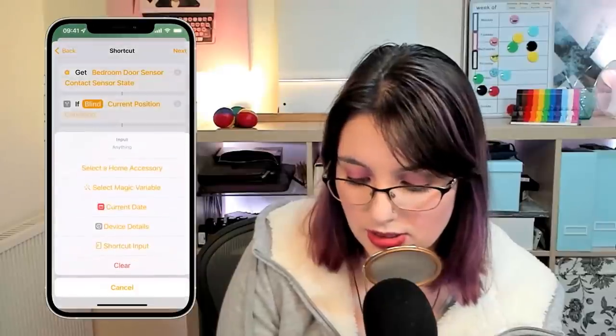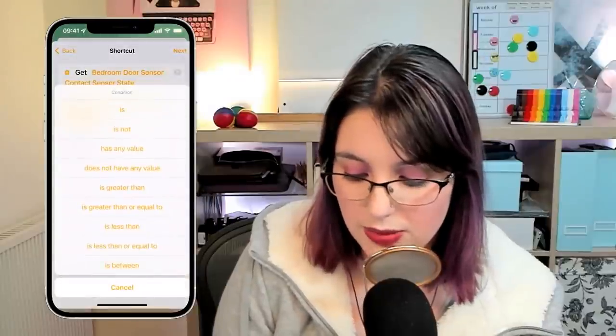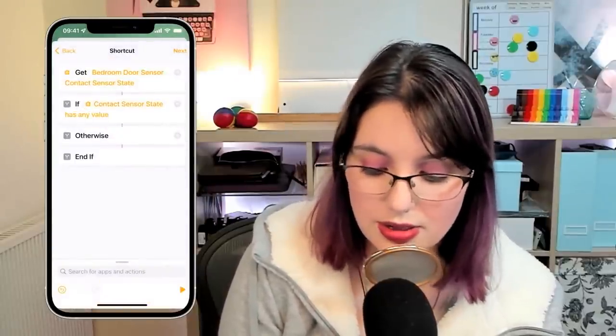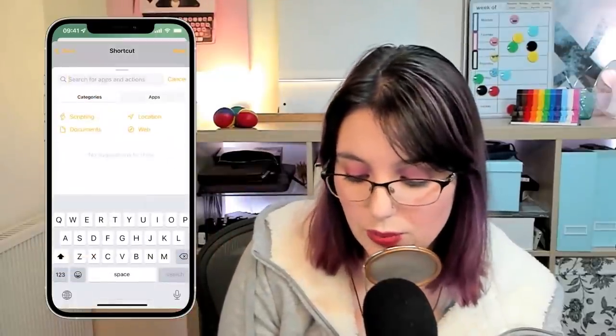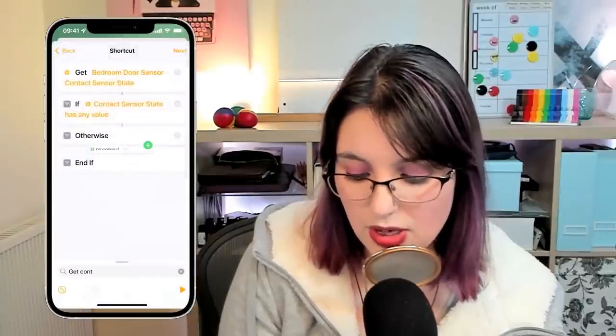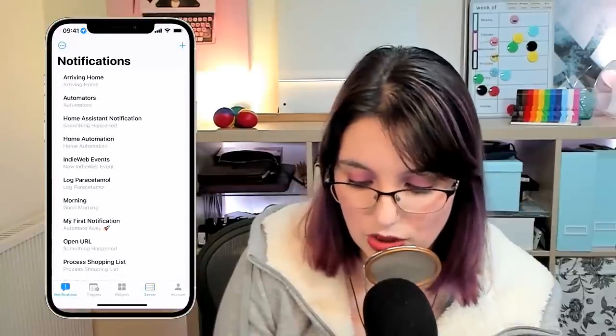And then we change this. We select a magic variable, tap and hold it to select your magic variable. And then if it has any value, then we know here inside of our if part, that means that it's closed. And so it's only with the otherwise, and we're going to use get contents of URL again, but this time we just need to get the contents of a notification URL.